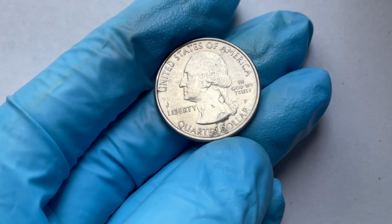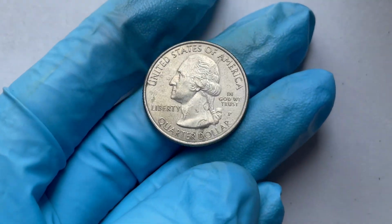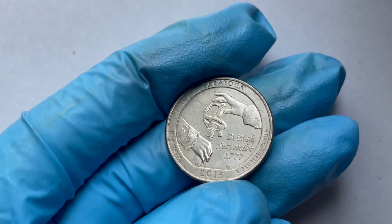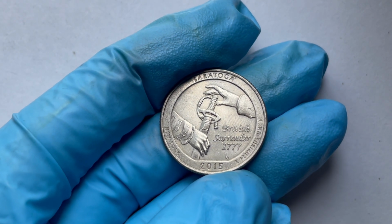Here's where things get crazy. A 2015 Ellis Island Washington quarter with this error recently sold at auction for, brace yourself, $5 million. That's not just coffee money, folks. That's quit your job and buy a yacht money.